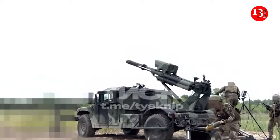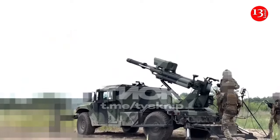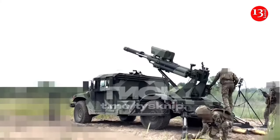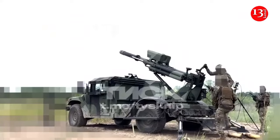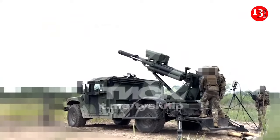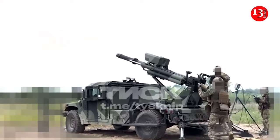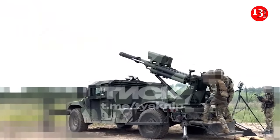According to Army Recognition, these howitzers were supplied to Ukraine by the American company AM General. Reports suggest that the fire tests of these systems began in April 2024, following a secret delivery. Their presence near the front lines indicates successful testing and imminent combat deployment.